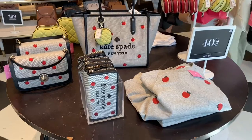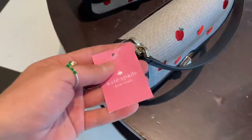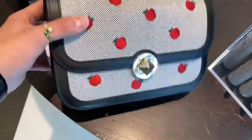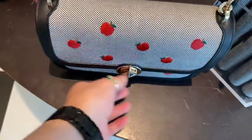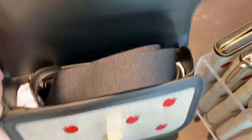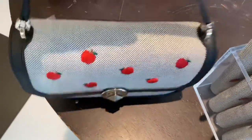Let's dive right into this Honeycrisp goodness. And for the first handbag on the chopping block for today's shopping vlog is the Audrey Apple Flap Crossbody Bag, $529 before the discount, which is 40% off. These are brand new bags, so they are going to be a lot more expensive than the rest of the store, but I'm really vibing with this collection. I love apples, and I feel like the embroidery and the fabrics used for these handbag lines are actually pretty good. They didn't really feel that cheap to me. And I love the apple embroidery. The apples are just so cute.